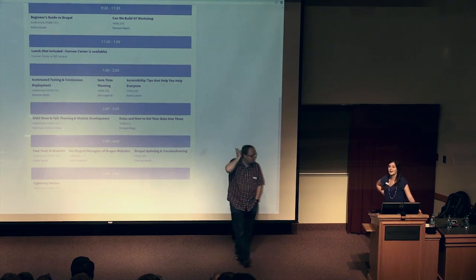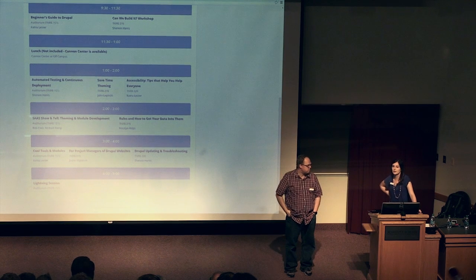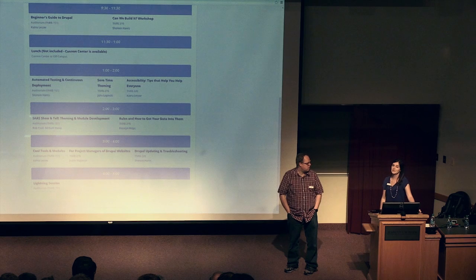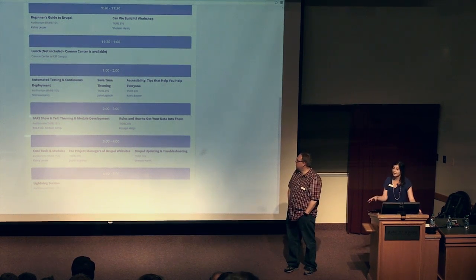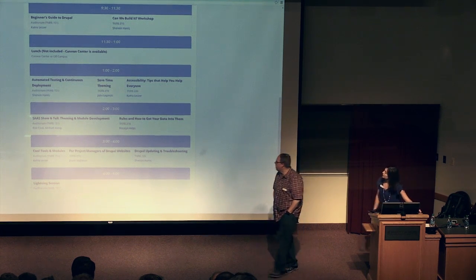Accessibility. I presented on this at the WebFest, some of the basic tools to get you started. But we're going to walk through more information about it. There's a lot of things that we don't know about how to have good accessibility, and we're just going to go through the technical and content editing side of how to make things more accessible.